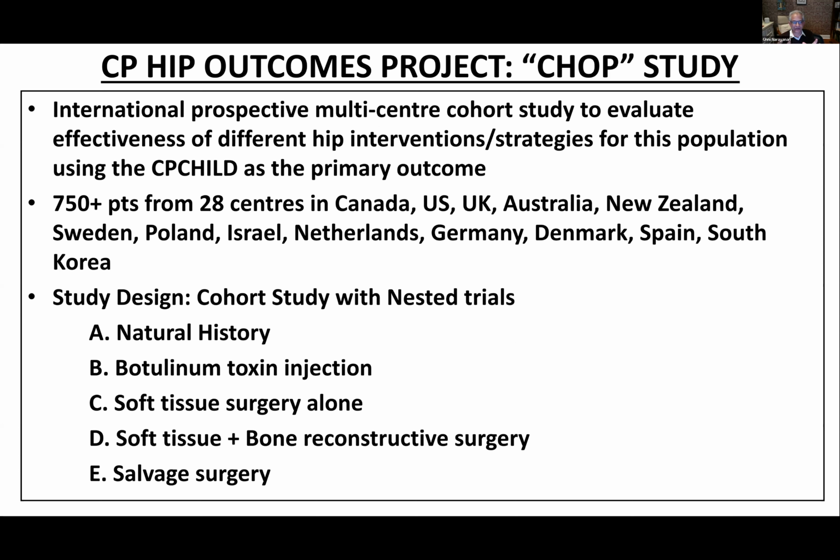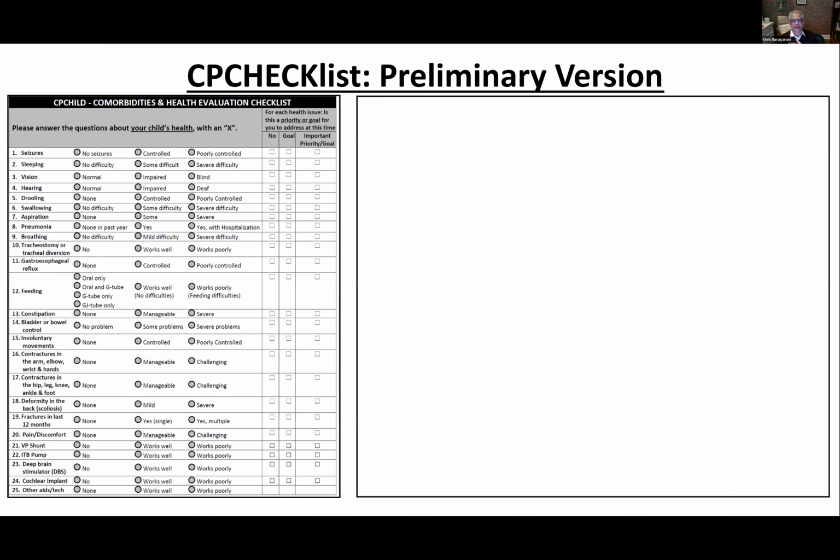And we did that for this CHOP study, what's called the CP-HIP Outcomes Project. So we've got those data for 750 patients on their seizures, their visual and hearing impairments, how they're fed, whether they've had pneumonias in the past year that required hospitalization, and so on. So we were able then to check whether these health conditions affect the CPCHILD scores, and indeed they did. And we found that those relationships were so strong that we could use the wording in which we had found out about these comorbidities or health conditions, as we did for this particular study, and embed that into this checklist that we talked about.